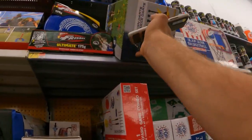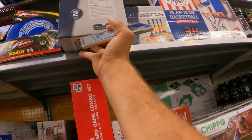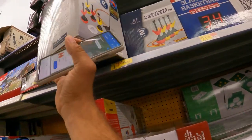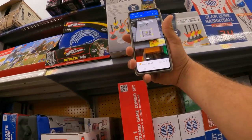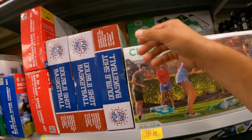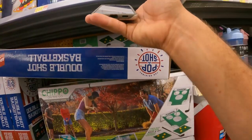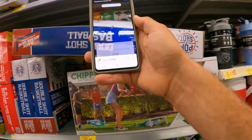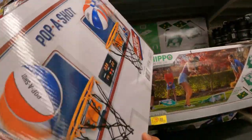Here's the lawn darts. Lawn darts say 7 down from 15. Lawn darts and bocce darts. Let's get this thing turned around. Do we still have 7 on it? We do. What is this one? Double shot basketball. How much is the double shot basketball? $30. Nope, that can stay here.